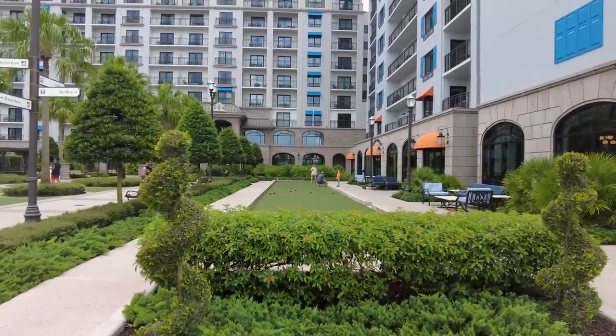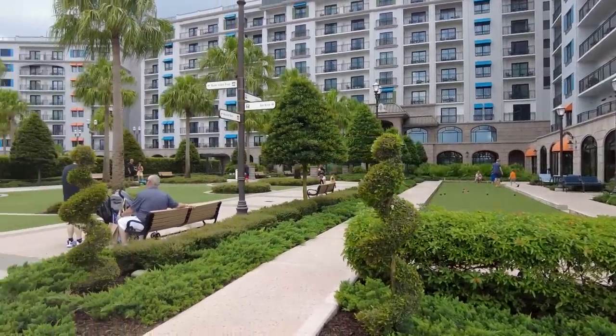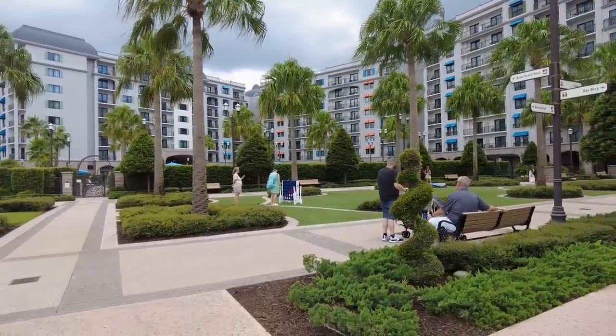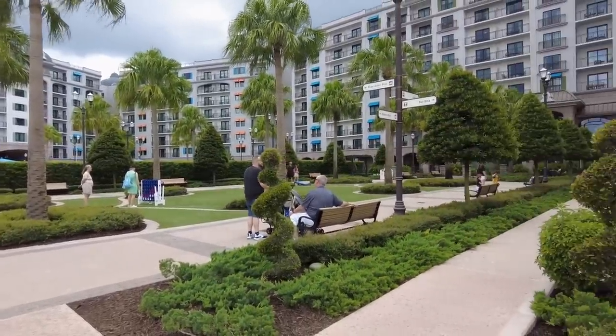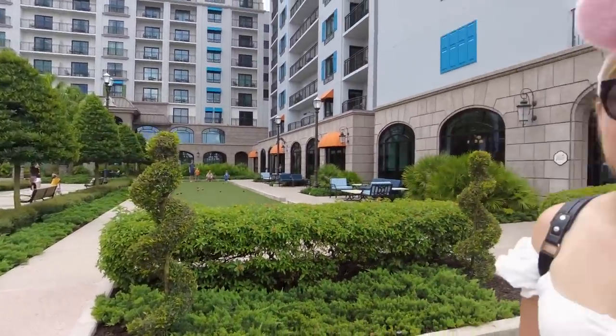Also, I just want to show how popular all these games are right now. There's families playing bocce ball, there's families doing cornhole and playing Connect Four. So this is actually really fun for everybody to just be out here, sitting, relaxing. The sun isn't out right now, it feels really nice, but the wind is picking up because a storm's a-brewing.